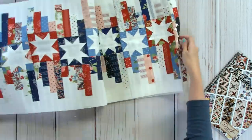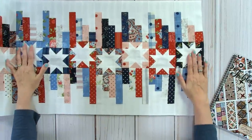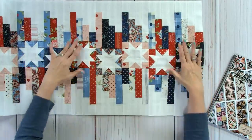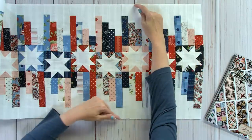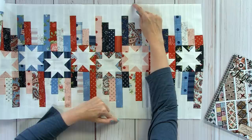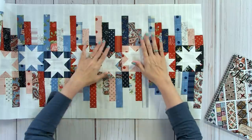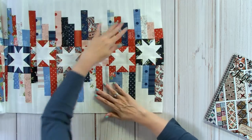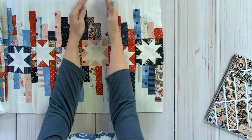In the entryway in my house, I have this big long table, and I wanted this to fit it exactly. So I started cutting too late at night, and now I'm a half inch off. I'm hoping when we quilt it that I can just make the binding a little bit bigger. But this is the most ridiculous. Look at this quilt. It is like curved stars.